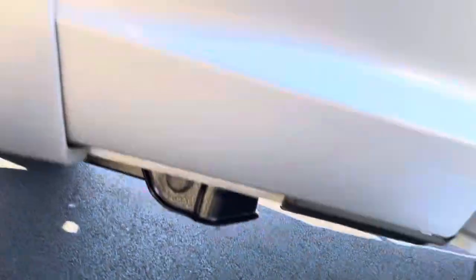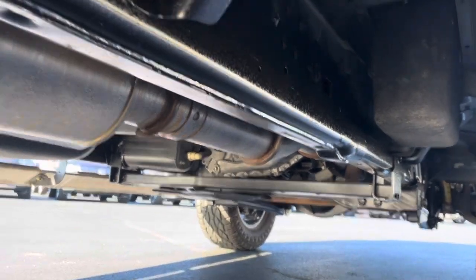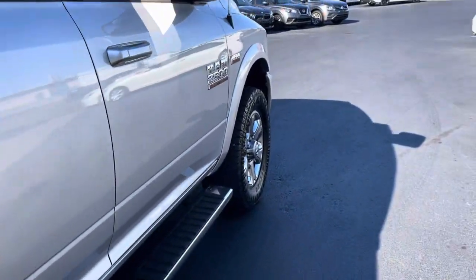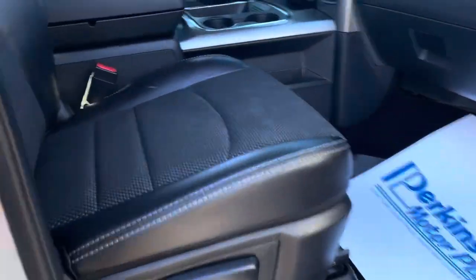But yeah, rust is rust and corrosion is corrosion. No matter what color it is, you'd see it. If that main line right there was just flaking up, you would see it, obviously. But we want you to make the call. That's why we do the video. But I've seen so much worse, even on like a Northern Kentucky truck. But yeah, that's great. All right, make our way to the inside.